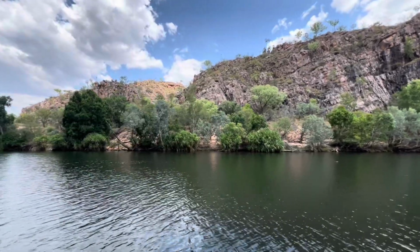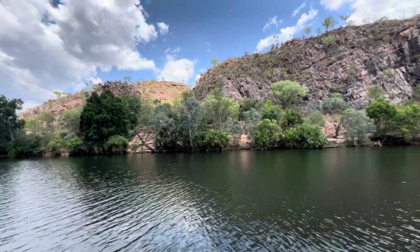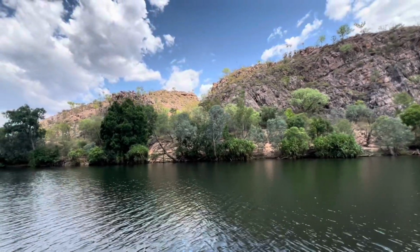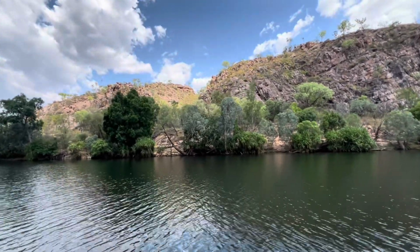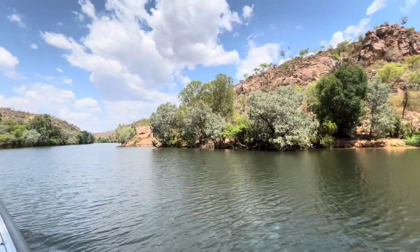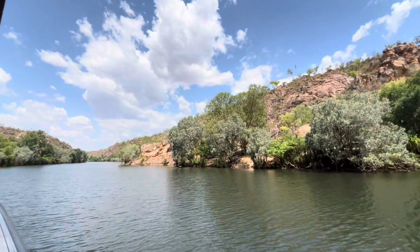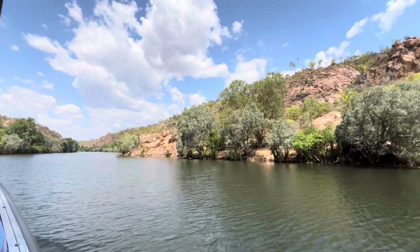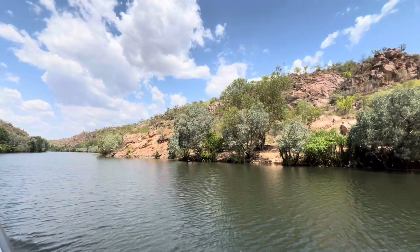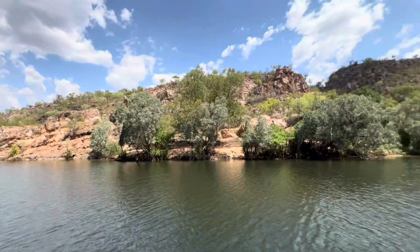So all of these locations are situated on top of this sandstone block. And so all we're doing today with these boats is simply driving them through the deepest series of fractures within it. So the river we're on today is the Katherine River. And this river was named by an explorer called John McDouall Stuart back in 1862.